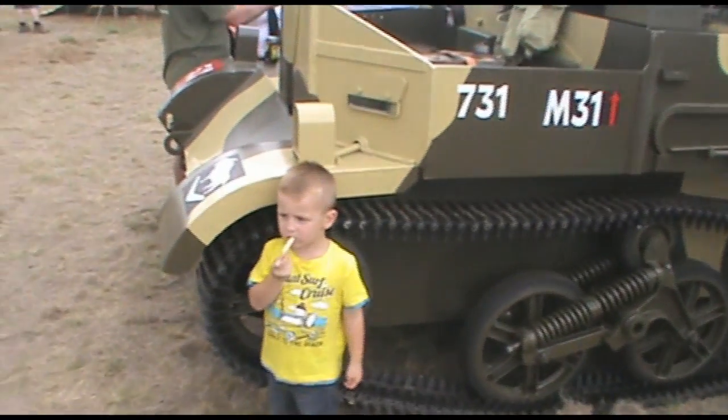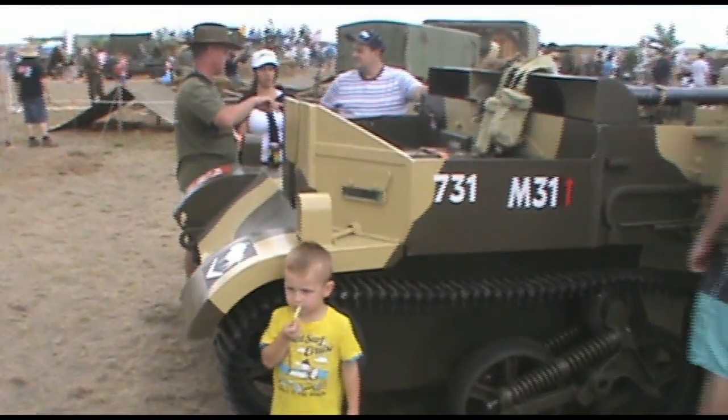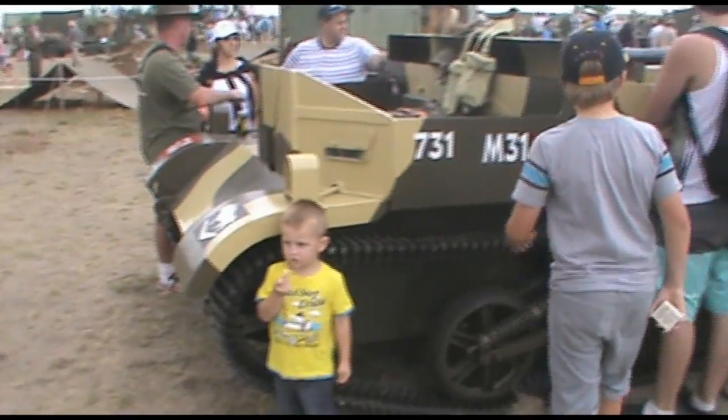Now I never actually realised how small an M31 was until I really got this shot of my son standing next to one.